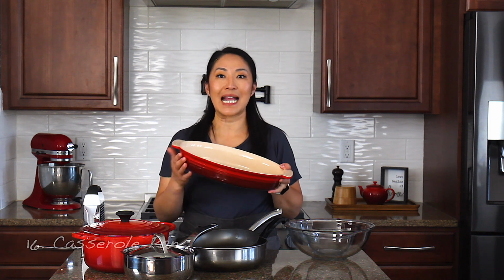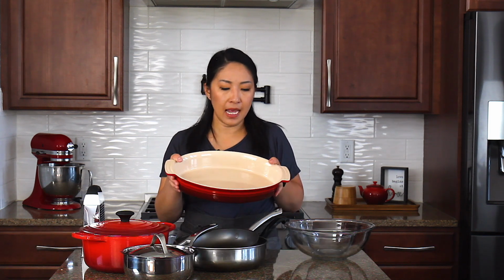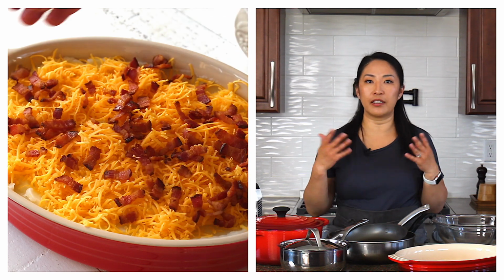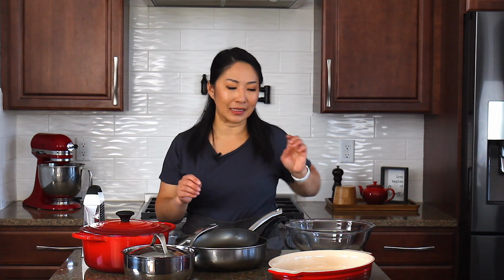An essential thing for you is this casserole pan. I have multiple different versions of casserole pans, but one large one is most important because that way you can make a big batch of lasagna, scalloped potatoes, or different kinds of casserole dishes. I think a casserole dish is a must-have.